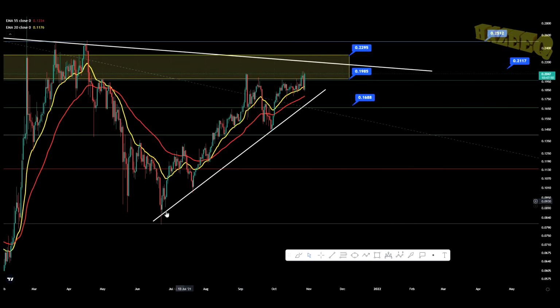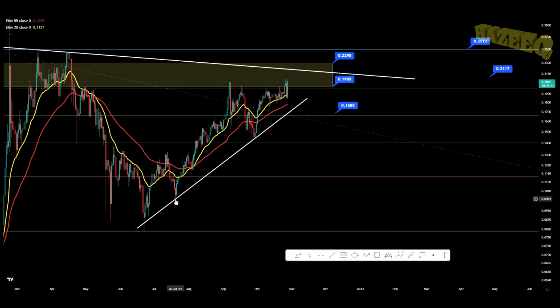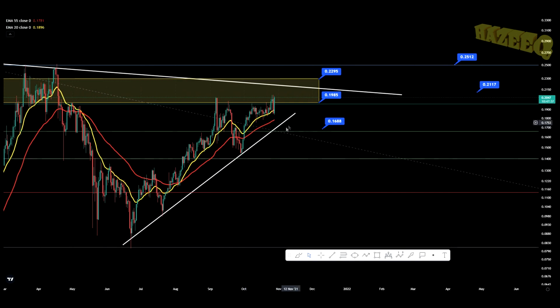So we do have this multi-month support trend line that we had since June pretty much over here. And we've been holding it. We bounced off of it in July. We bounced off of it at the end of September. And you can expect another bounce if we have a pullback on Bitcoin. That would still be healthy, yeah?